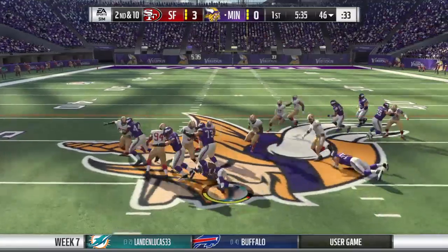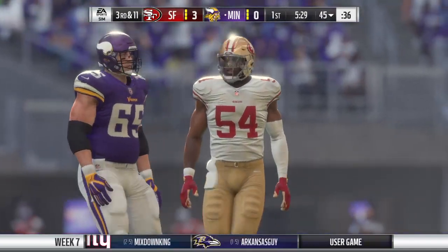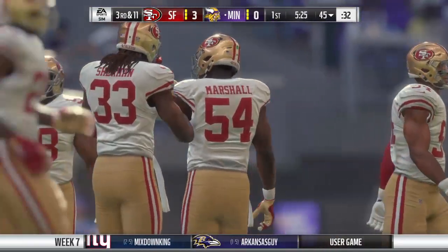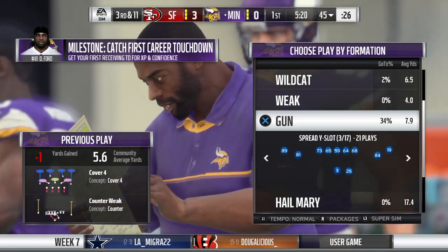Now a first carry for Latavius Murray. And they'll lose a yard that time, and that's going to lead to a 3rd down. Well, that play was doomed right from the start. He just about ran into every defender on that one, didn't he? It felt like everyone got a piece of that tackle.